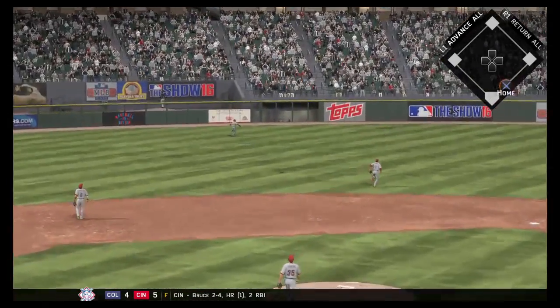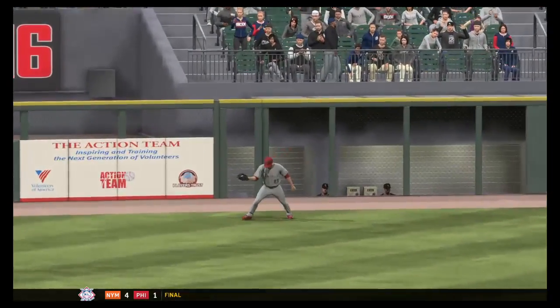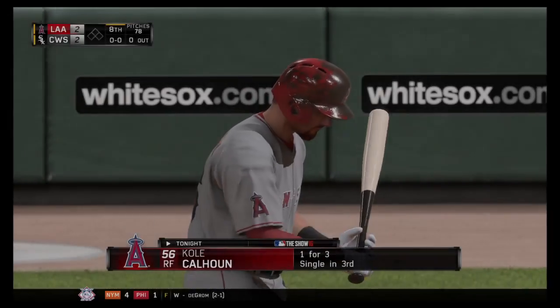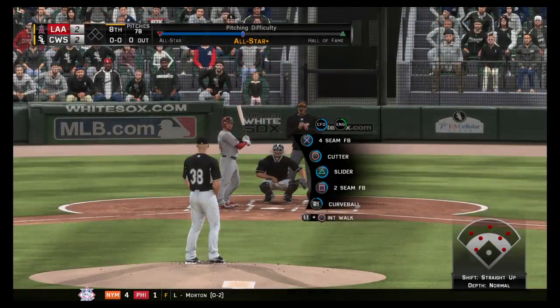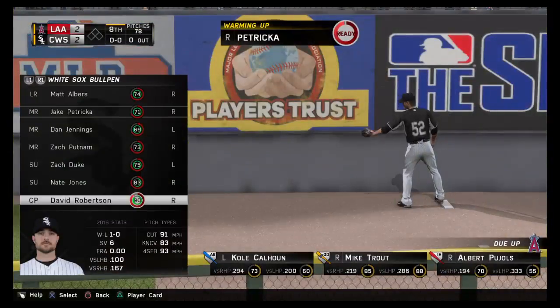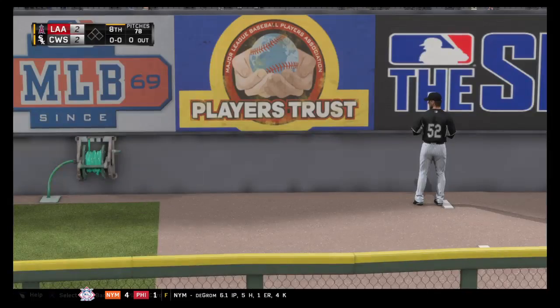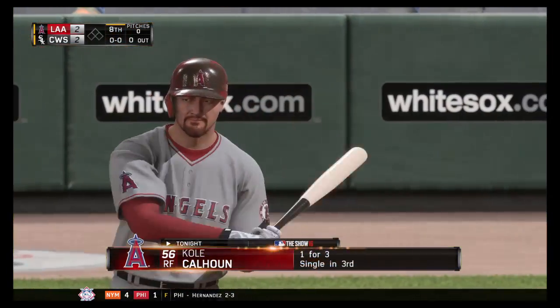Skied in the air to straightaway left. And that will conclude matters here in the 7th. Cole Calhoun comes to the plate, and he'll start us off in the 8th. And now time is called, and the reliever is warm out there. Jake Petrichka will be summoned from the bullpen now as he'll take over to start inning number 8.